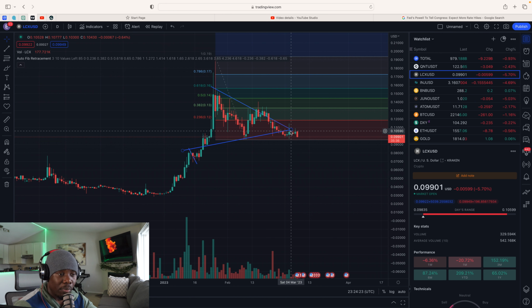In my opinion, for the price of LCX to continue going towards the upside, we need to see the number of people coming to use the LCX platform go up. They also have some UI issues that they need to correct. So these things are a work in progress. It's going to take them some time to be able to perfect all of the things I've mentioned, which means that in the coming days or in the coming weeks or months, we can see the price go sideways for a very long time.